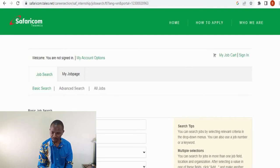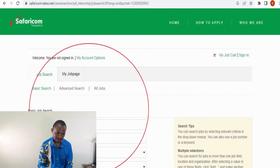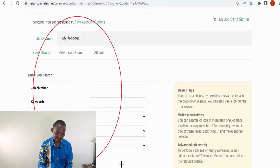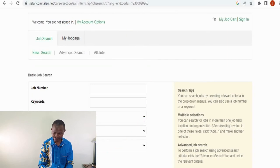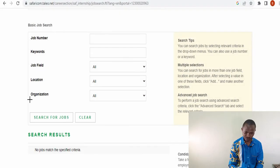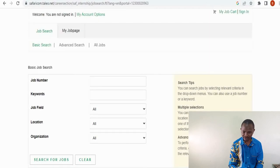The other institution that I also wanted to mention is Safaricom. Although Safaricom right now, their website is not open for attachment application, they also have an attachment application portal. And this way you come and search for various job offers or internship offers that are open. So here you can search for various offers that are open. But currently, I don't think there are any offers that are open.